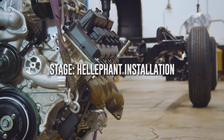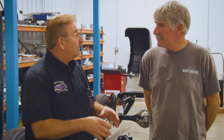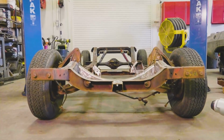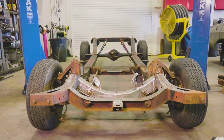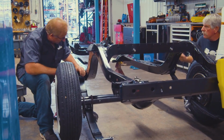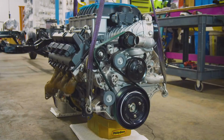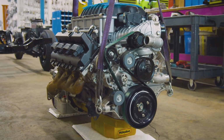We've been working hard on Christine. So the frame got sent out. It was powder coated. Before it was sent out, we fixed, or I should say modified, the engine mounting area from its original 318 to be able to accept the HELLEPHANT. So that is back. As soon as it got back, Doug and I went to town on building out the suspension front and rear. So what we want to do today is put the HELLEPHANT in there. With that, we'll have the engine and the transmission in it.